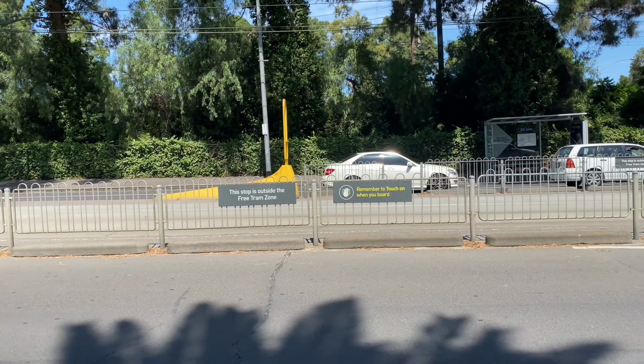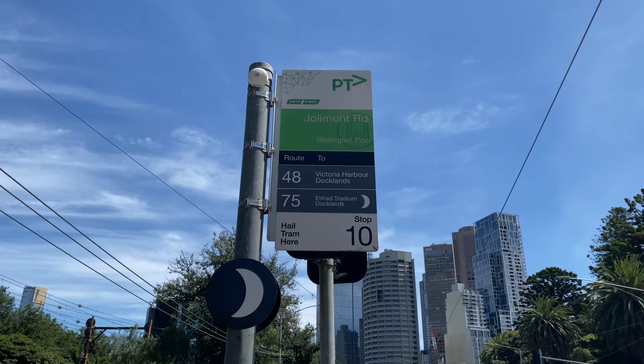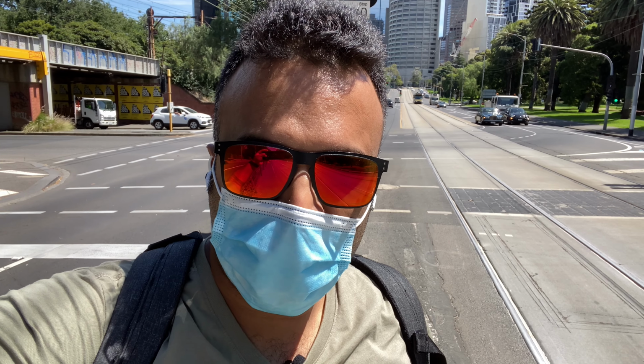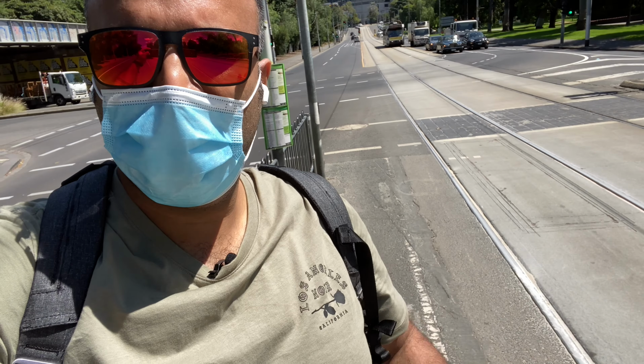Looks like I'm not as lucky as I thought I'd be. I didn't get a free tram. I need to be here, but I also need to hail the tram. Feels a bit weird to be standing in the middle of the road with the tracks right there. So close to me.